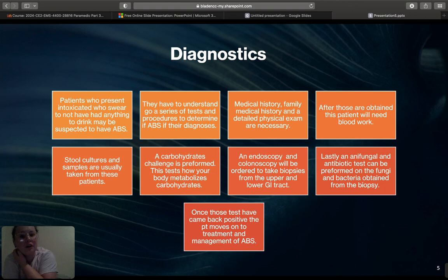Diagnostics for brewery syndrome: patients that present intoxicated who swear they have not had anything to drink may be suspected to have brewery syndrome. They have to undergo a series of tests and procedures to determine if brewery syndrome is their diagnosis, which will include family medical history, their medical history, a detailed physical exam. After those are obtained, the patient will need blood work. Then they'll need stool cultures and samples.